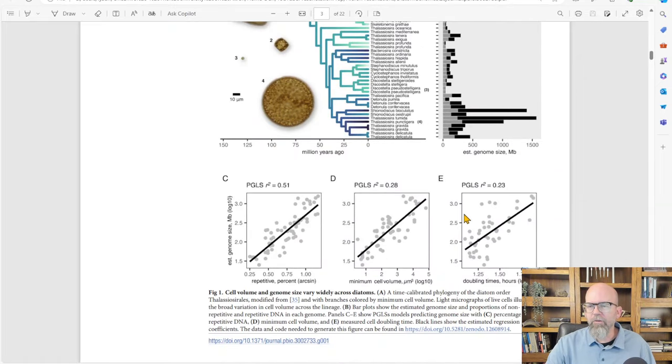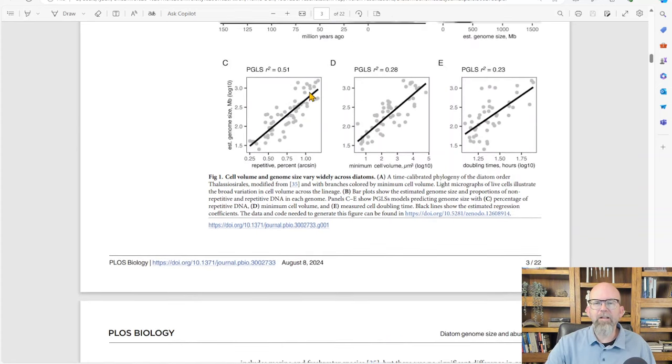And then other ones down here are at most 200, 100 million base pairs, right? So we have huge differences in genome size. And then they correlate that with other factors. So here's the estimated genome size, this is log 10 now, and minimum cell volume. So it does relate. That kind of makes sense.